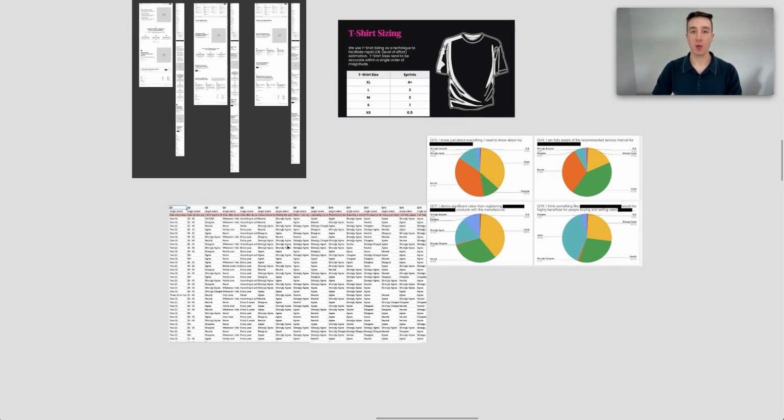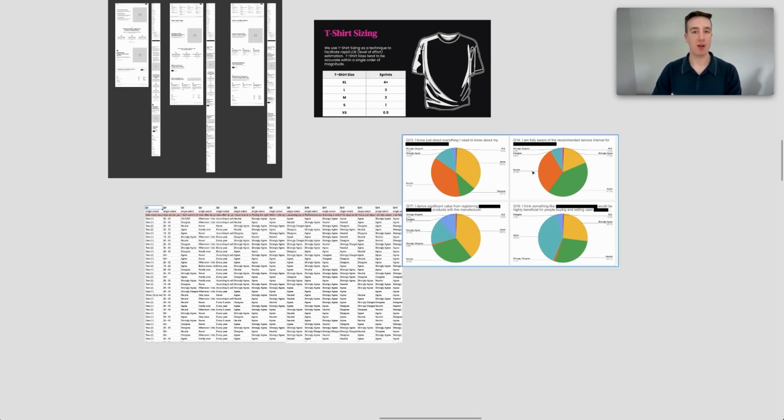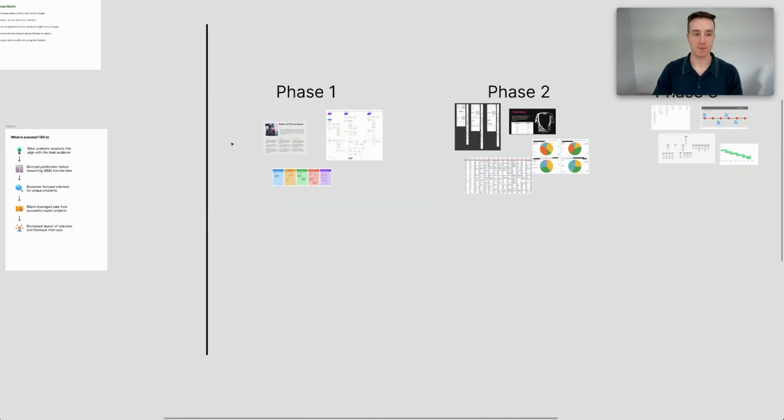For example, we ran a quantitative-based study with some app features that we were seeking to validate. And these are some outcomes from that. So not only did we get all the user feedback and the insights that we need, but we were also able to visualize that so that we could continue to move forward with the proper justification.